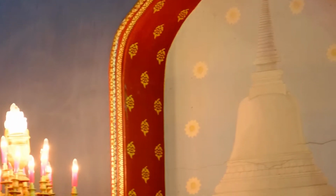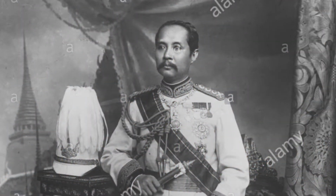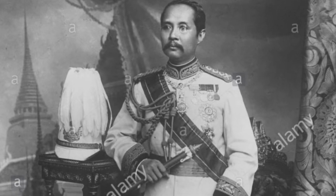It also must be noted that some of these areas, before the reign of King Chulalongkorn, rebelled against Thailand because they wanted to become independent states.